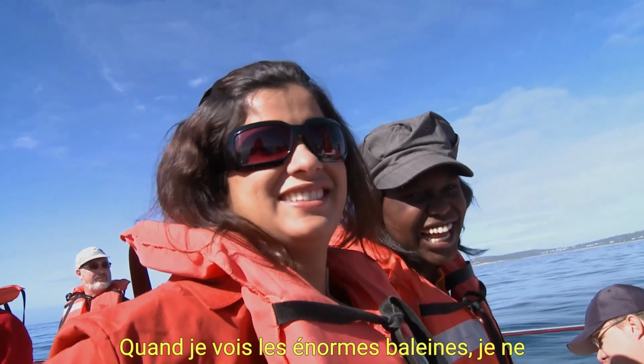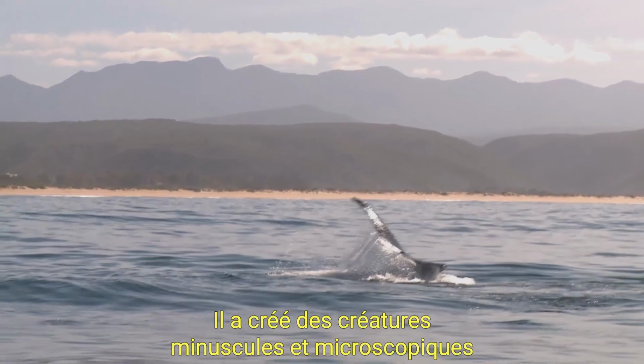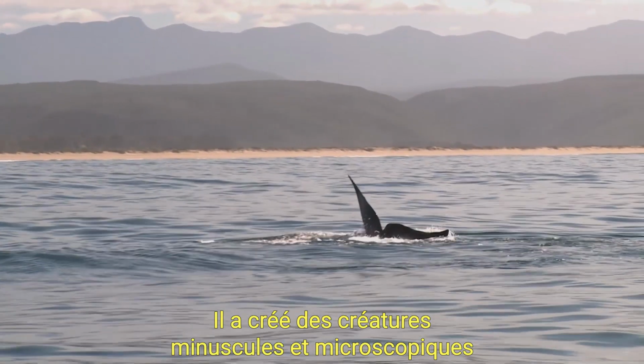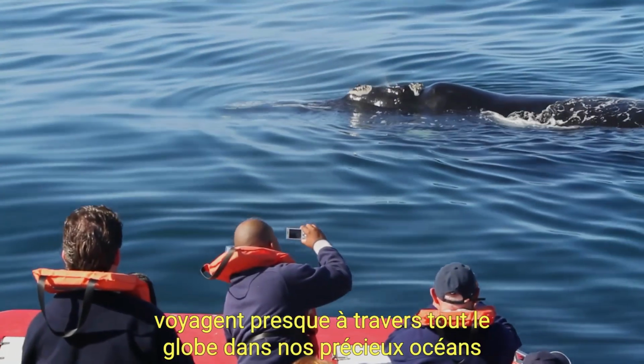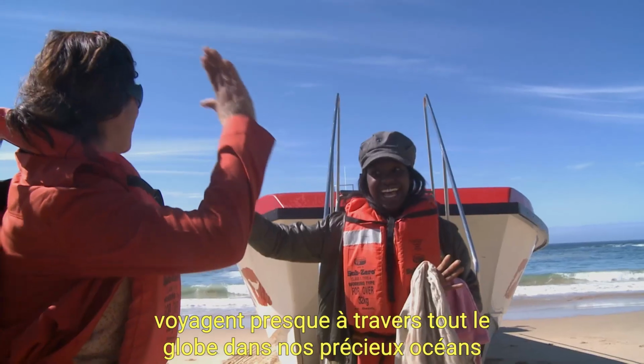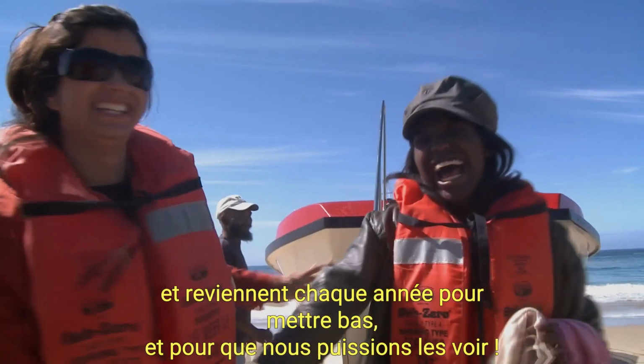When I see the huge whales, I cannot help but marvel at God's creation. He created tiny microscopic creatures as well as these majestic whales that travel almost across the globe in our precious oceans and return each year to the Cove for us to see them.